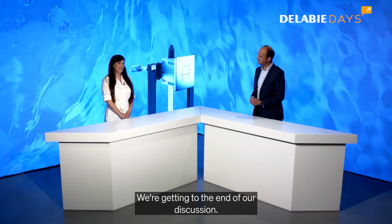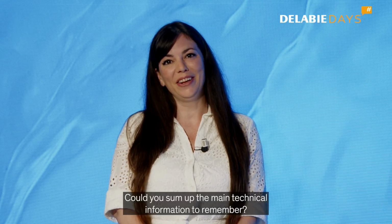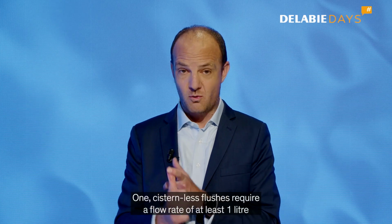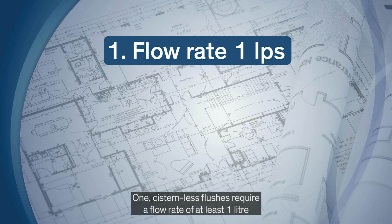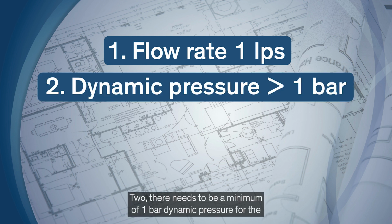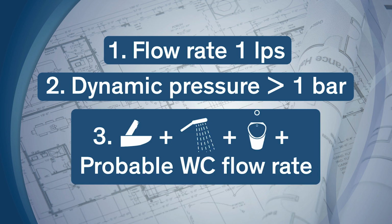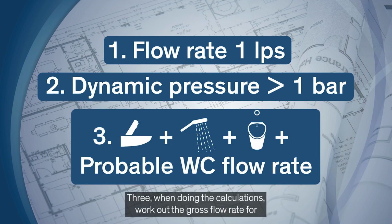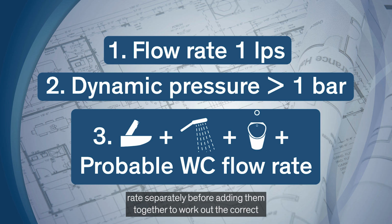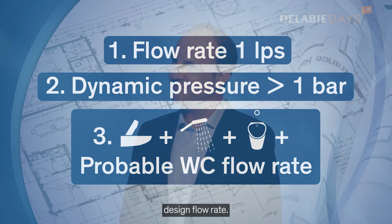So we're getting to the end of our discussion. Could you sum up the main technical information to remember? Certainly. To complete a successful installation, there are 3 things to bear in mind. 1, cistern-less flushes require a flow rate of at least 1 liter per second. 2, there needs to be a minimum of 1 bar dynamic pressure for the flushes to work efficiently. 3, when doing the calculations, work out the design flow rate for all point-of-use valves except toilets, then calculate the toilet flow rate separately before adding them together to work out the correct design flow rate.